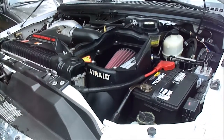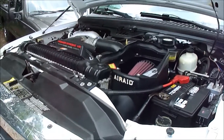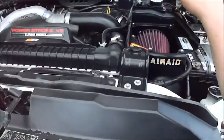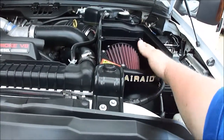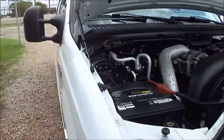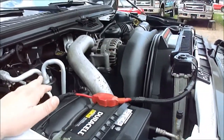Hi folks, Dan Dale here. You've been listening to my dad talk about this truck. Now I'm going to take you on a test drive, but before I do, just a couple of things I want to point out. First of all, it has this high flow AIRAID intake system with a reusable air filter, so you never have to buy another air filter again. You can just clean it.